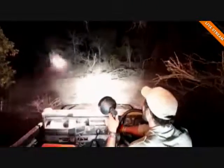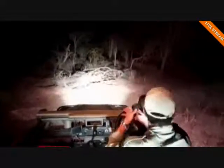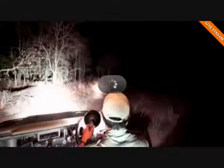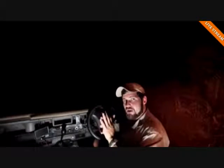And then what we'll do is we'll just stop and see if we can't hear these leopards again. Andrew can play around and change lenses and see how they work with this new light that we have behind us. That's casting quite a dim light, but a very evenly spread light.